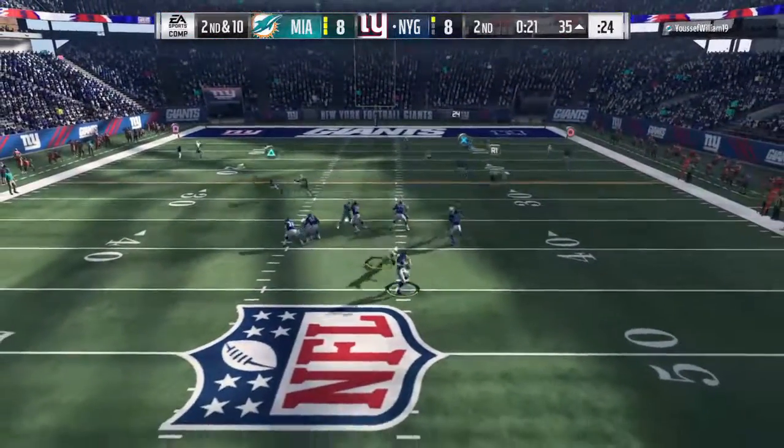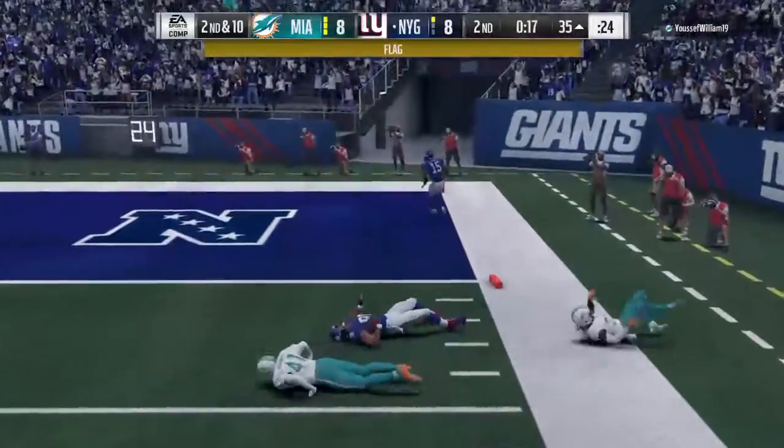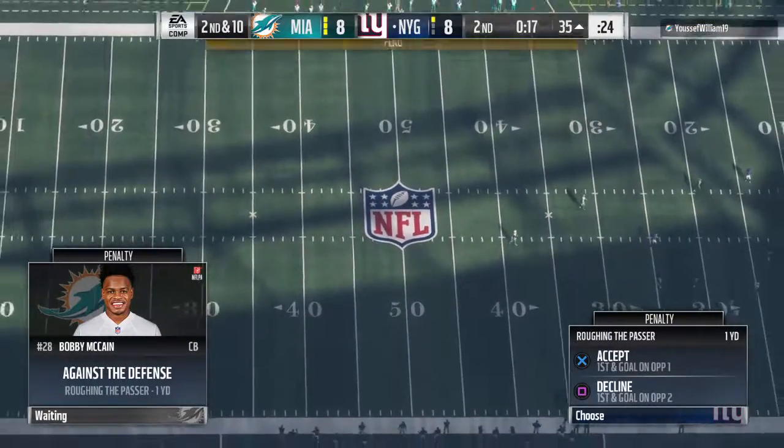Back to the air on second down. It's Manning. Open man right side is Ingram. And a big hit at the end of that one. He's knocked down hard.